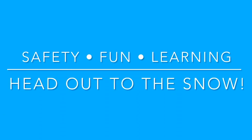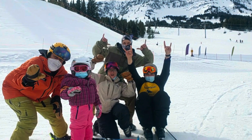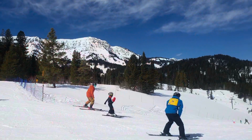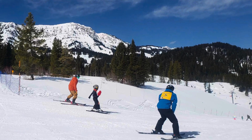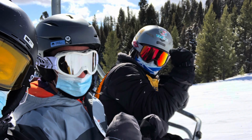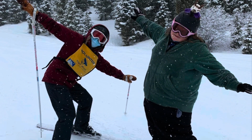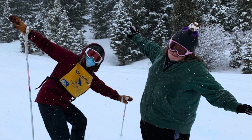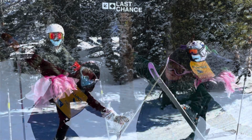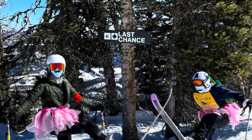Now it's time to head out to the snow, have some fun, prioritize safety, and maybe do some learning. Once everyone's dressed and ready to go, check in with everyone on the lesson to see how you're all feeling that day. Each day can present different moods or energy levels, so it's good to take a warm-up run, even if you've been on lessons together all season. Check in with the staff if you have any questions about where to begin or how to progress throughout the season.